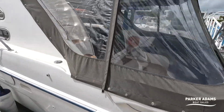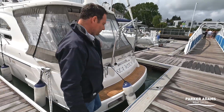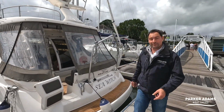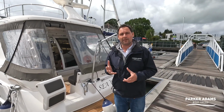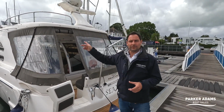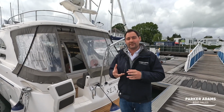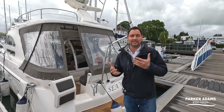Anything I haven't covered, Nick? Anything apart from the seat back? That was a good point out, that was. The radar arch folds. That's a brilliant point. Sealines are really popular on the inland waterways as well, and having a folding radar arch is incredibly useful because of course then you can get under bridges. So this boat is really versatile because it can be used on the sea, or of course could be taken back to the inland waterways.